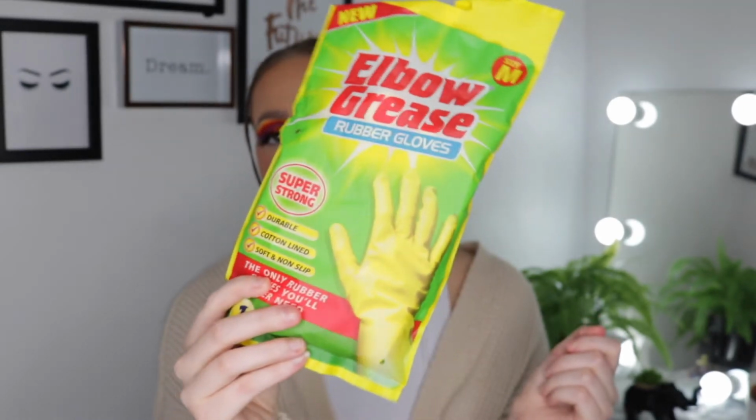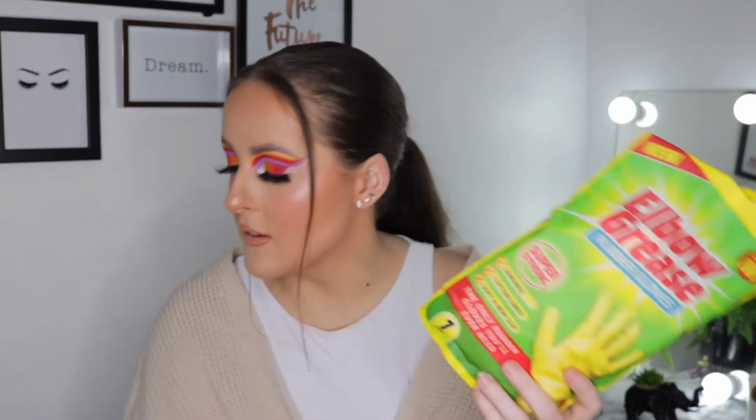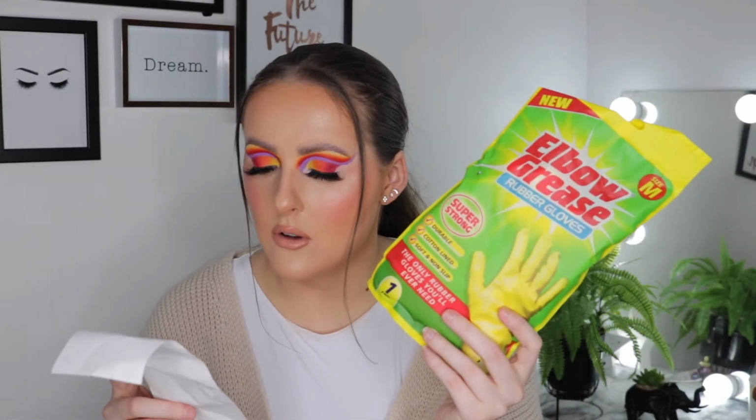Then random, I got some elbow grease rubber gloves in a size medium. But these are for when I've got my nails on. I don't have them on right now. They look like stubs, I'm minging. But I prefer wearing gloves when I'm doing the cleaning, and especially when I've got fake tan on. So I just got a pack of these, and I believe these were £1. Yeah, these were £1 as well.